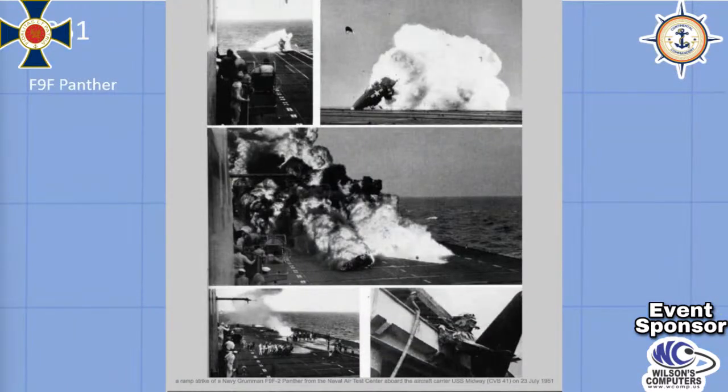This is a picture of a tragedy aboard the Midway, a landing of an F-9F Panther, producing fire on the flight deck, and it killed the pilot.